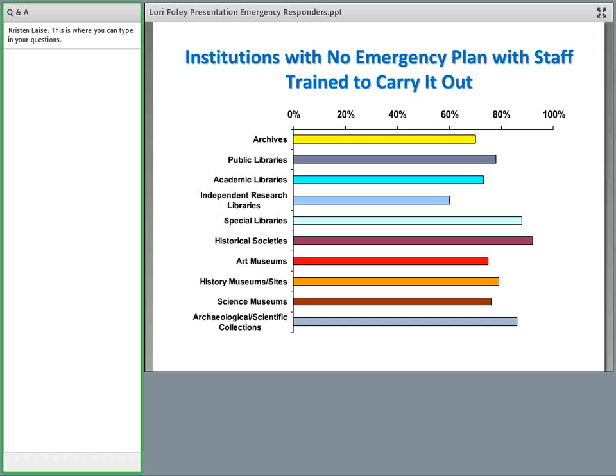How does your institution measure up? Here you see how the 80% was derived, with historical societies having even more institutions without staff, without an emergency plan and without trained staff, and independent research libraries with a greater percentage better prepared.